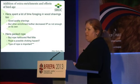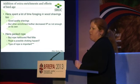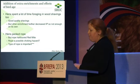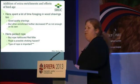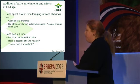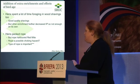The hens also made a lot of use of these ropes. And again, if you go to our stall, Krista's brought an example of the type of rope we used as well. However, there are some downsides to the rope. In this shed, unfortunately, we did have a fair sized red mite population. And when we were moving the ropes, we did find a lot of red mite living in the ropes.